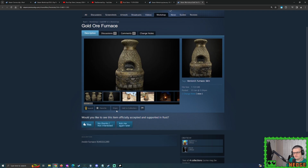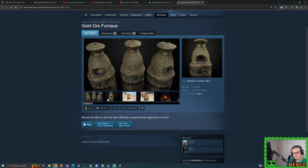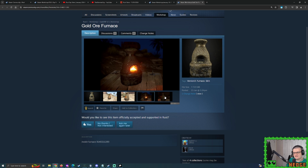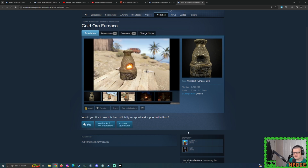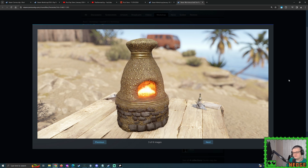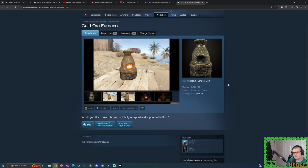Then we have the Gold Ore Furnace. Gentlemen, do you love gold? Well, it's not refined, you need to cook it. But yeah, it's a bit of a goofy idea, produced by the likes of Bad Trip and Hulk. If you happen to like what you see here, feel free to go ahead and consider voting yes or no.